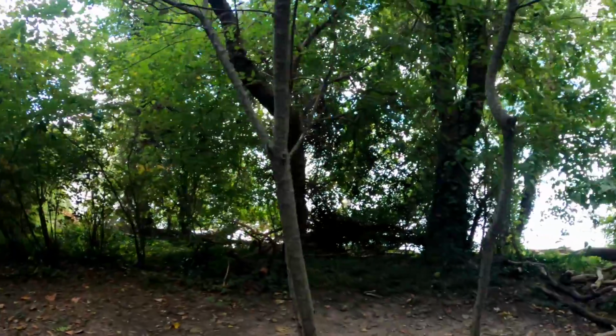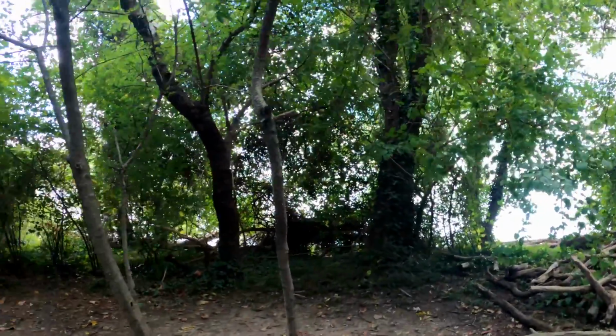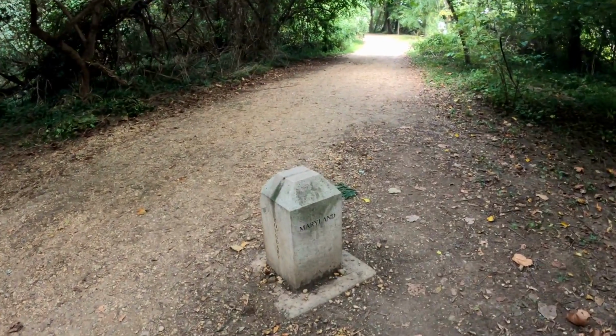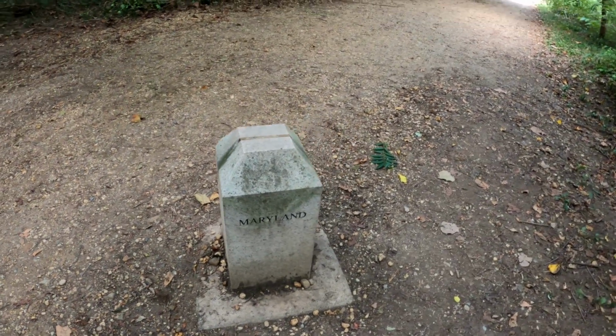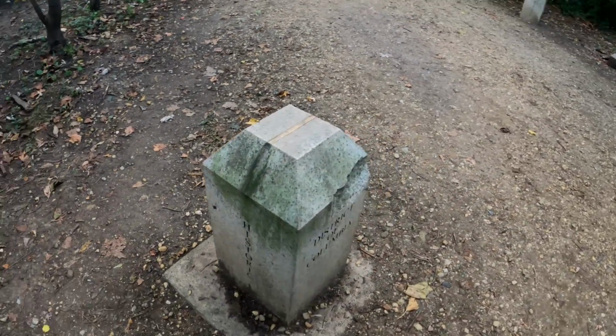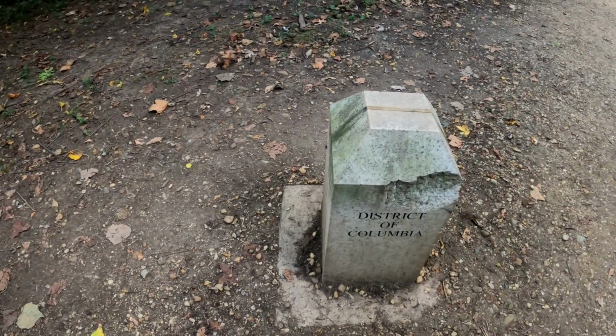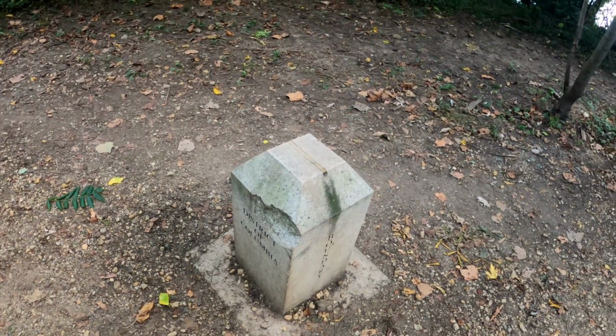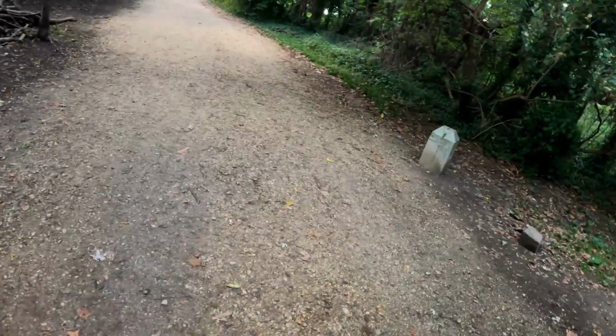All right, so I found my adventure. I'm out in the middle of the woods. Isn't this weird? So we're right next to the river. I am at Jones Point Park, and the reason I'm here is this right here. We are at the cornerstone for Maryland and District of Columbia. So this is where Maryland and the District of Columbia lines meet.